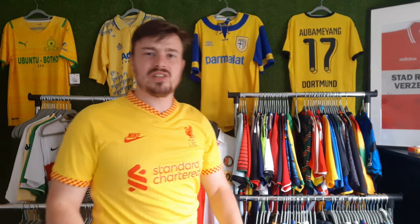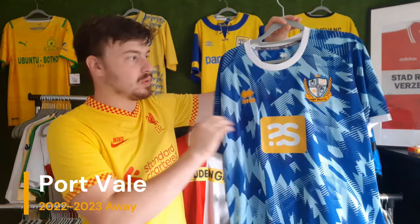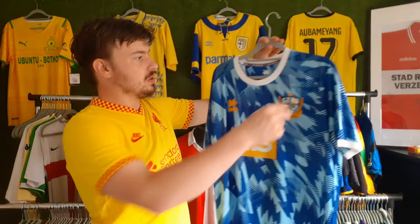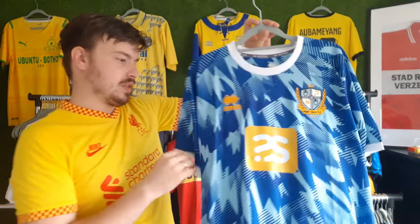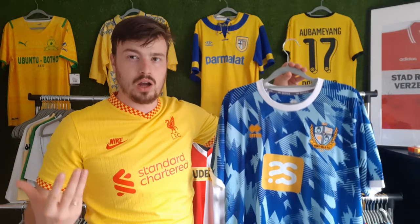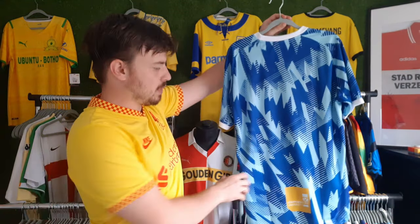Starting with my second visit, I got this Port Vale away shirt from last season, manufactured by Herrera. I think it's a brilliant design with the yellow and the dark, slightly darker blue, if you guys know what I mean. I think a brilliant pattern. We have little Herrera written here in the back as well. Herrera shirts always tend to fit a bit smaller, so I got this one in an XL, which fits me like a large, which I usually wear. So keep that in mind when ordering Herrera shirts. They're built very, very athletic, to put it that way.